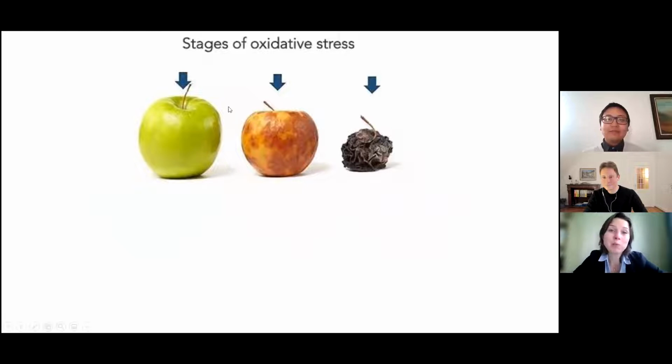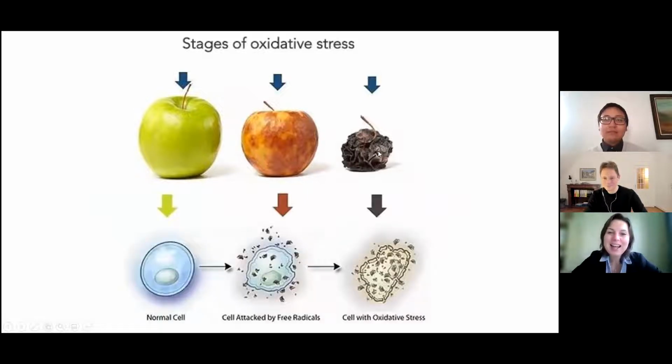We started with a beautiful apple, and over the course of time, the apple is not looking as beautiful. And you know, if you leave it there for a little while, all of a sudden you come back and it looks like this. And the same is happening in each of our cells in the body. A normal cell, when it's exposed to free radicals and oxidative stress, will look like this, and eventually it will be filled with oxidative stress and it will be damaged.